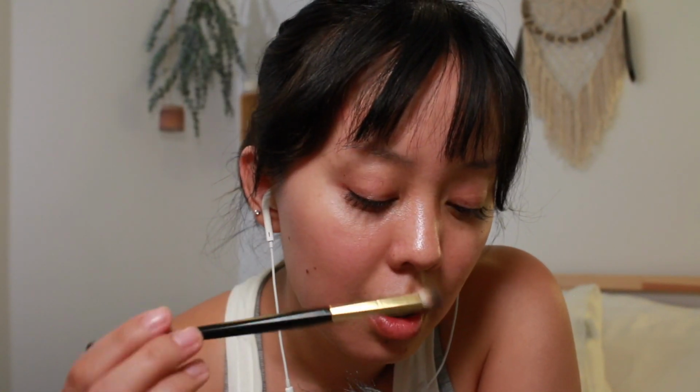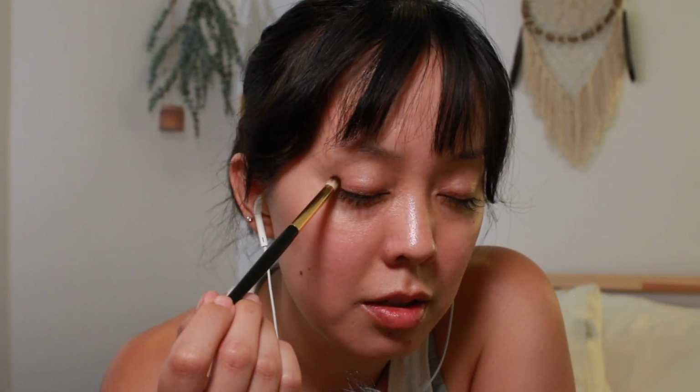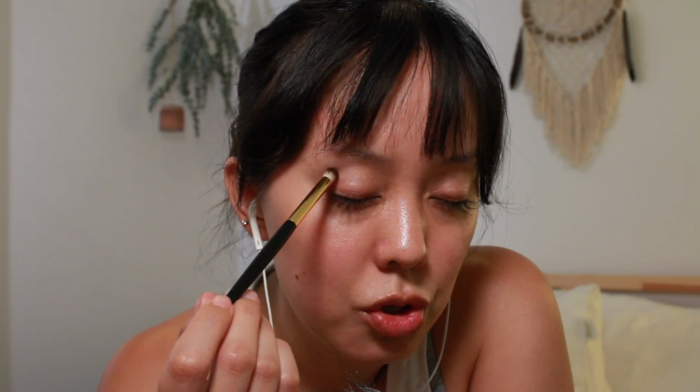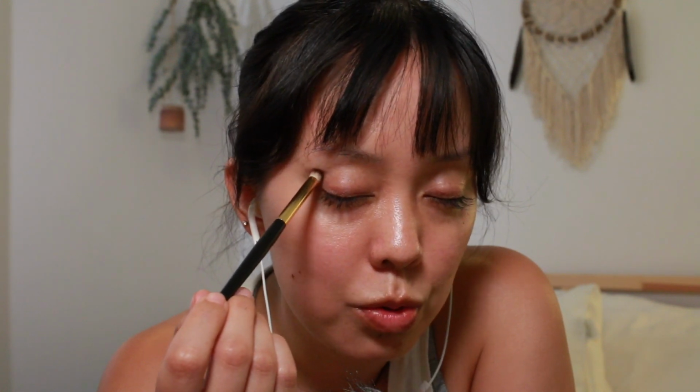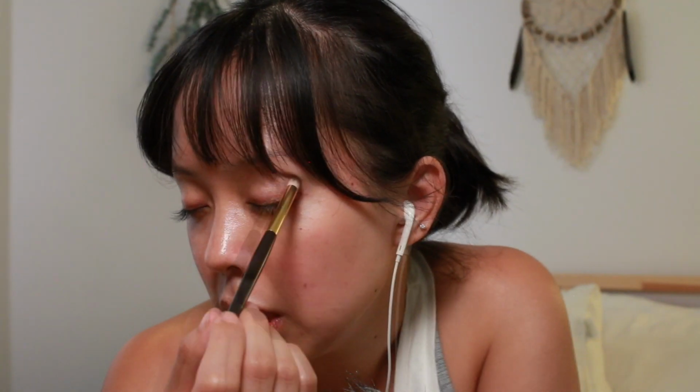Does that feel nice? For my outer crease, this has been my absolute favorite and probably one of the most affordable brushes in my collection. It's the Milani Crease brush, and I believe you can find it for $8. I like to use this to define my outer V. It's the perfect size, density, and shape, and it's ultra soft, super blendable, easy to use, and works amazing.